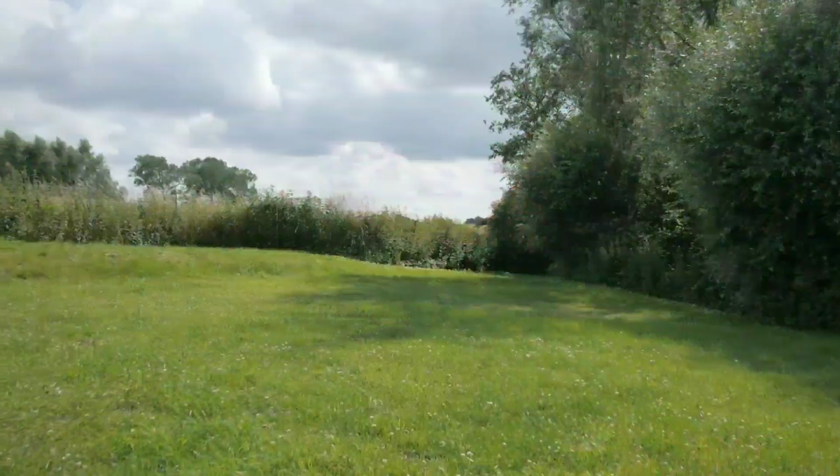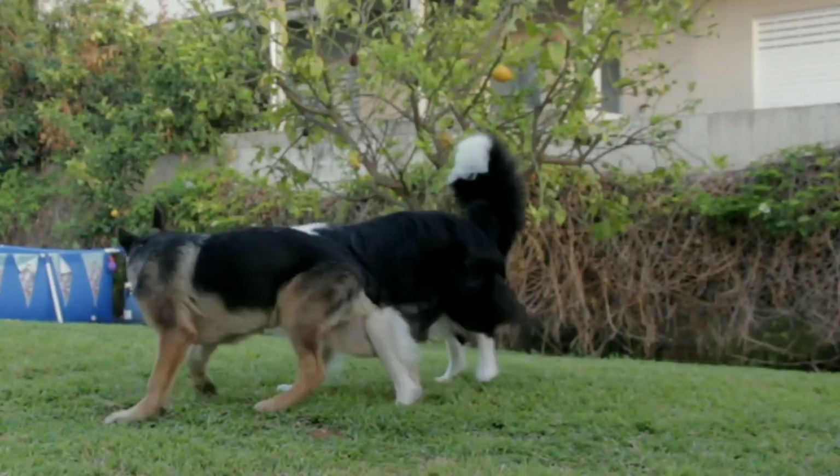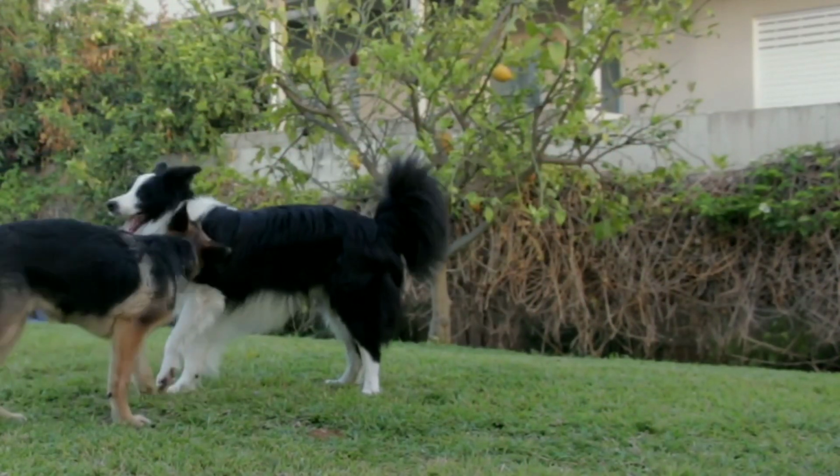Tip number 6, guys. Be considerate to other people on campsites. Now, what do I mean by that? If you have a dog, don't forget, not everyone is dog friendly. So don't think that you can just pull up next to somebody, let your dog out, and that's it, your dog's barking away, jumping about and everything, because that might disturb someone else's peace. So be considerate of other people.